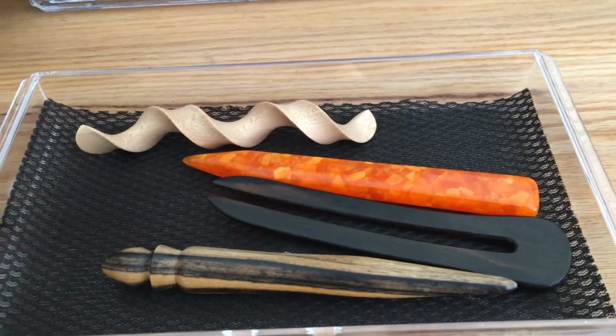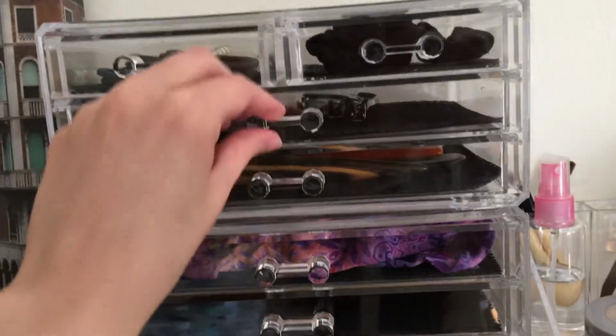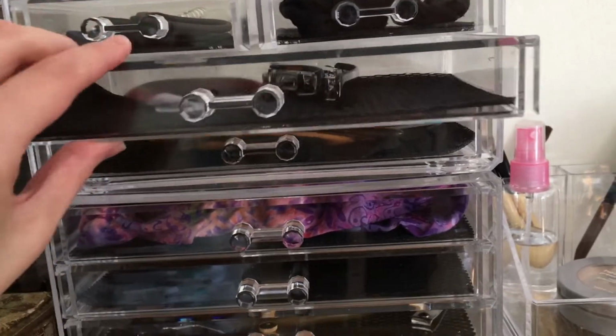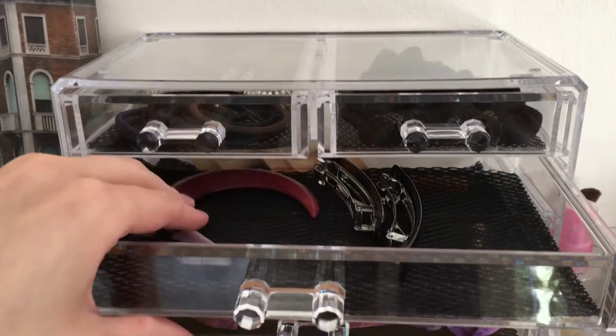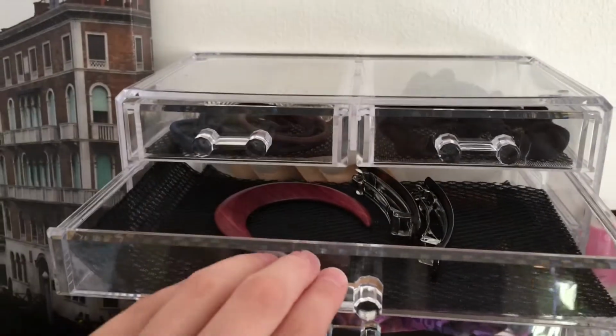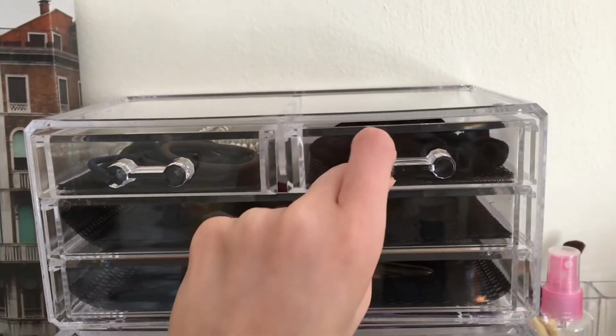collection that's going to be getting a little bit bigger soon, so they might move on to 2 drawers. Next we have smaller hair accessories and barrettes. Sadly my moon is broken, which is really sad. I hope to get it fixed one day. Then we move on to hair ties.